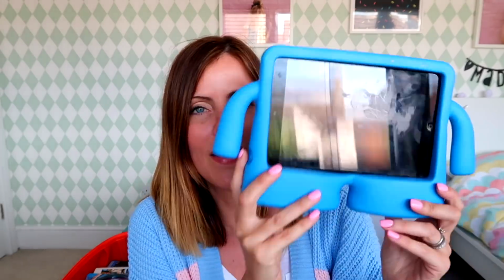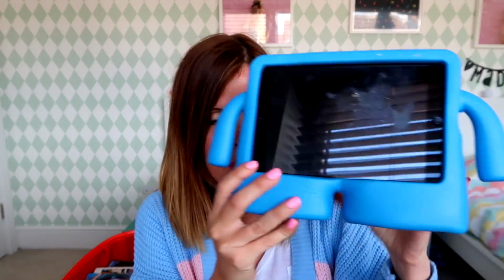They don't break when they're in the cases, well, touch wood they don't, although one is broken, but that was before we got the cases. They come with a little pen so they can do some drawing type things, and they're just really good. So I definitely recommend those. They also stand up on the tray tables on flights, so they're really good. And I thought I would quickly talk about some of the apps that we like and that we really recommend.